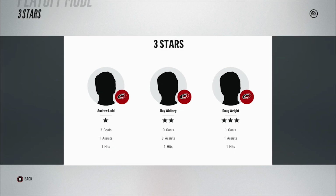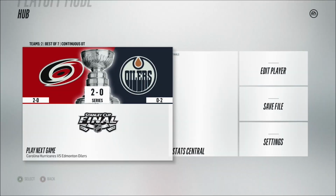So Andrew Ladd gets first star with 2 goals, 1 assist. Ray Whitney gets second with 3 assists. And Doug Weight gets 2 points for the third star. So not a bad performance. Doesn't seem like the goalies are playing the best, which is not good, because then we won't have Cam Ward win the Conn Smythe like he actually did back in 2006.